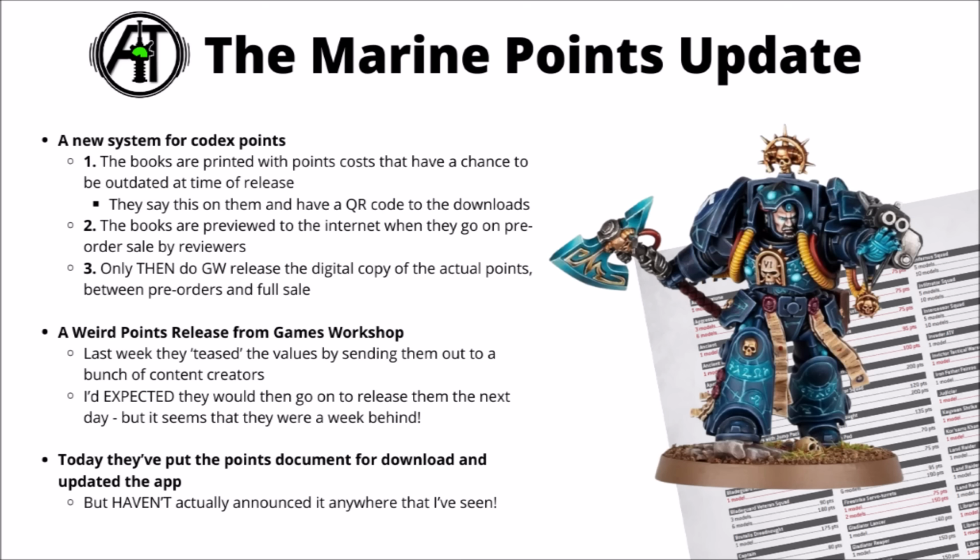Now, for some reason, they've decided to do the points release today, but not actually announce it anywhere that I've seen so far. There might have been somewhere minor that I've missed. It doesn't look like there's a major article on Warhammer Community or on their Facebook or Twitter sites, but they do just seem to have posted the new Space Marine points in their download section of the Warhammer Community page, alongside a new FAQ for Tyranids, and also updated the Warhammer 40k app, at least when you next update it for yourself. Not sure why they wouldn't at least do a social media post to let people know that. It definitely is going to be something that they're very interested in with their new books.